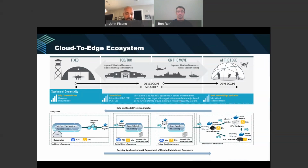As you look at that, you really need to think about: how do I deploy software? How do I update software? And how do I synchronize my data? Not only that, how do I do it in a bidirectional manner? How do I collect and act on data, while also making sure data gets to my more fixed locations for downstream analysis, and that things that happen there get pushed back out to the operator at that far edge?